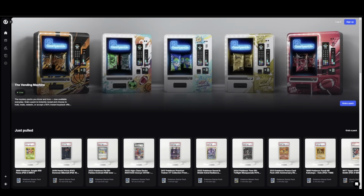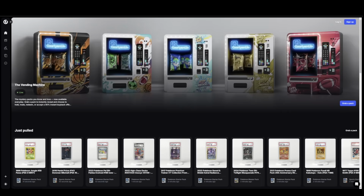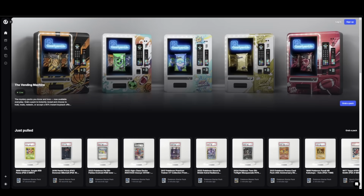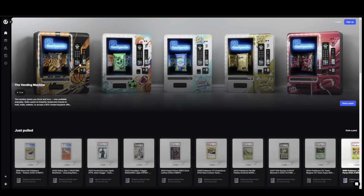They've been around for a while, but it feels like they've been getting more and more traction recently. And we have some crazy numbers to look at, and that's what we're going to base this off of. If you're not familiar with them, a high-level overview: essentially, it's a digital repack. You don't need a breaker. You make an account, you log in, you pick which version you want to open, and you're off and running.